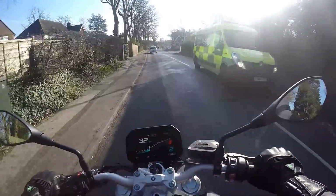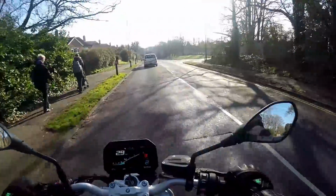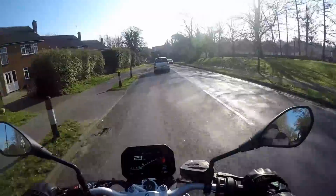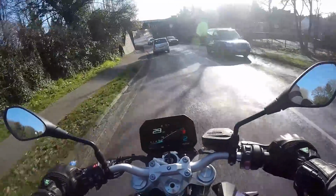Today, I'm on the brand new for 2020 BMW F900R. It's a cheeky little roadster bike, competing with things like the MT-09, the Kawasaki Z900, and well, it's a cute looking little thing. Just jumped on it. This is going to be my first impressions review, so if you're interested in this machine, stick around and stay tuned.